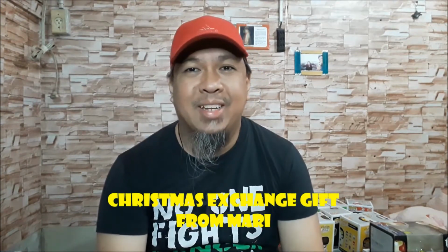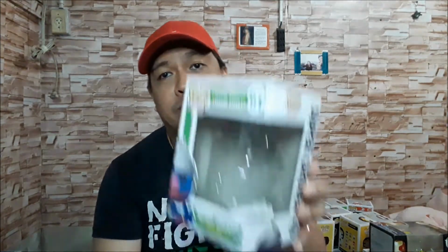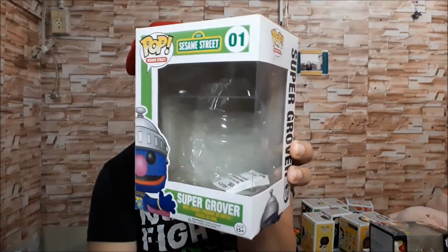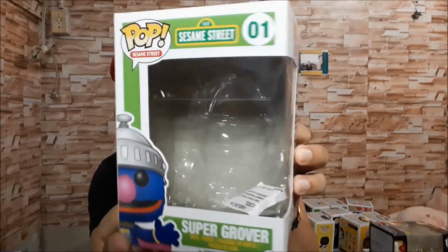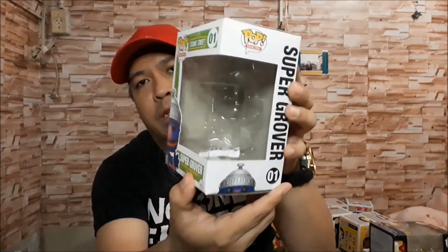So these four pops, yeah, were actually bought on two separate days, December 15. Yeah, ito yung sinasabi ko, yung binuksan ko yung gift ni Mari nung Christmas na yan. So Christmas party December 15. So this is FP240 from Pop Sesame Street number 1. Let's see, Super Grover. December 15th, and Christmas party, okay? And then here's the bomb.